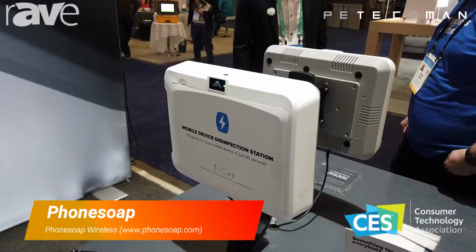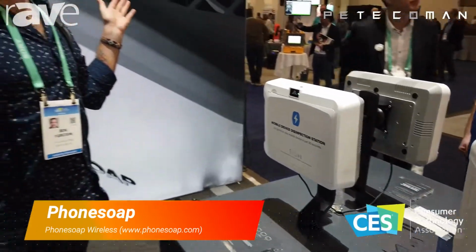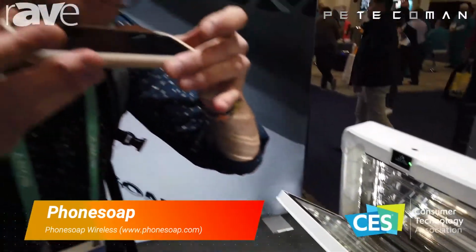So I'm not too sure where Ben's phone may have been, but he's probably going to be much better for this service by sanitizing his phone. There we go, 30 seconds later. Look at that, perfectly clean, just like new.